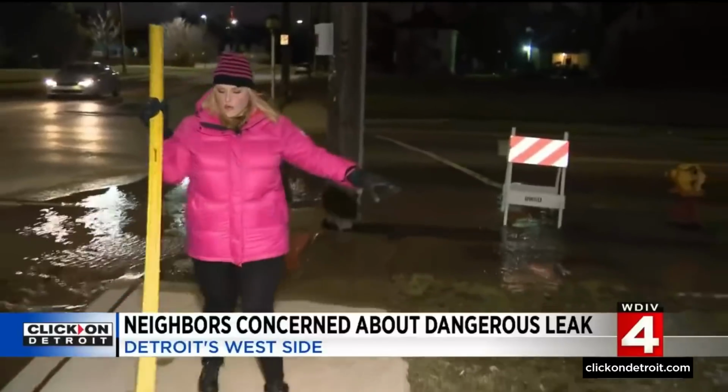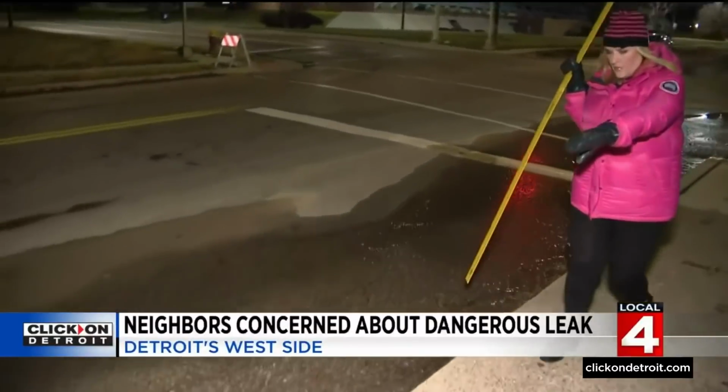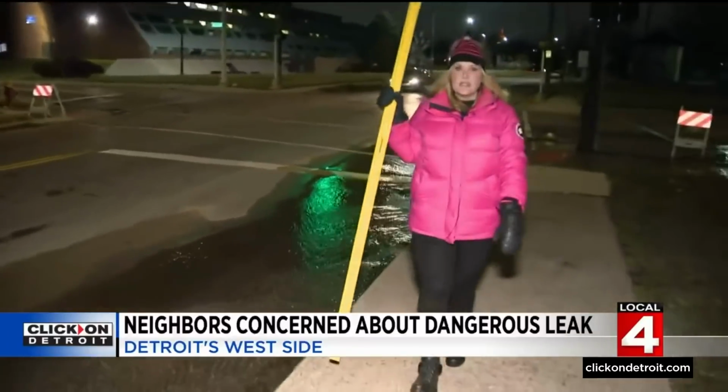I want to show you something. The water just isn't confined to the corner. If you take a look along Linwood, you can see we've got a steady stream running down here. DWSD says that it will be out here on Friday to fix it. We'll stay on top of it and see if something works out here. We are on Detroit's west side. I'm Mara McDonald, Local 4.